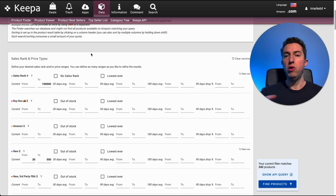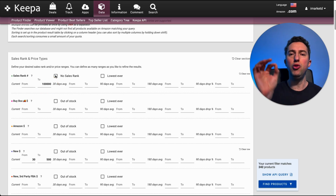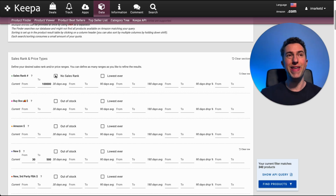Sometimes I use it. First of all, you've got to pay attention to the filters you're going to be setting up. By the way, you get this window by going here, Data. You go to Data, and then I believe it's Product Finder, I click. For the toys category, you want your best seller rank to be under 100,000. You're generally going to get around 20 sales per month. So you want to be under that.